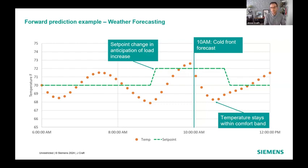So that's the example we see here on this chart, right? The optimization algorithm is changing the set point in the space from 70 up to 72 degrees, a small change to begin warming the space up. And then when the cold front hits, we keep that temperature set point elevated until the system starts reacting. And then I drop back down to 70 where I want to be, and my control moves on, and nobody was the wiser.